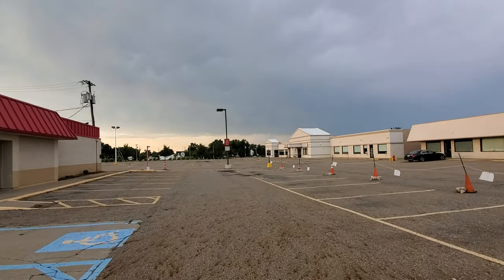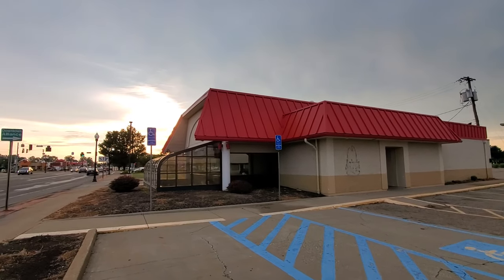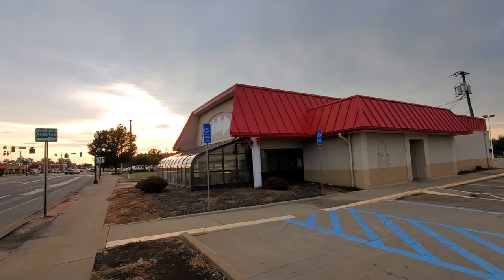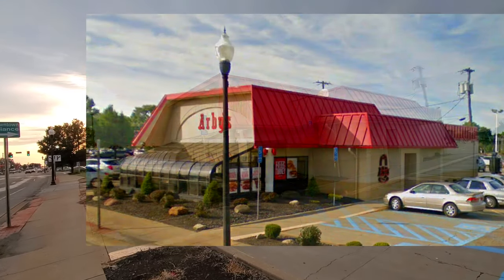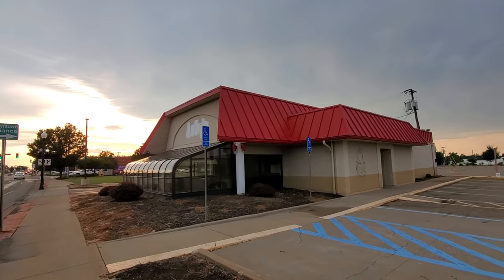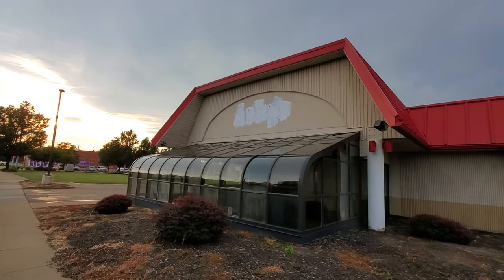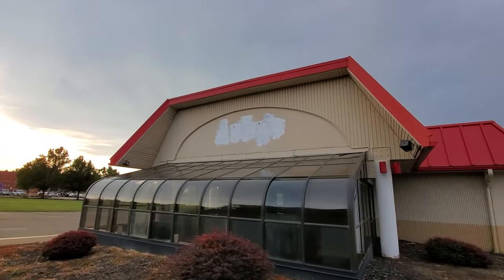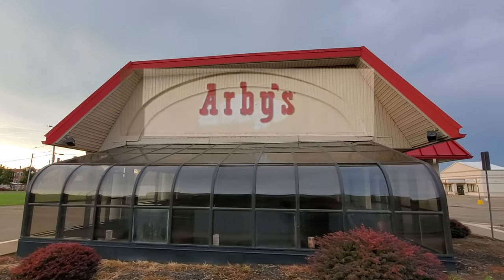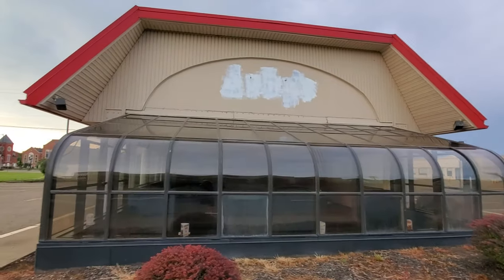Back here is the drive-thru sign. And look at this. It has a sweet solarium on it. That is awesome. Not to mention the awesome label scars we're going to take a closer look at in just a second. Let's just start with the front up here. Look, you can clearly see where it said Arby's up there, even though they tried to crudely paint over it. That is too funny. This solarium is awesome.